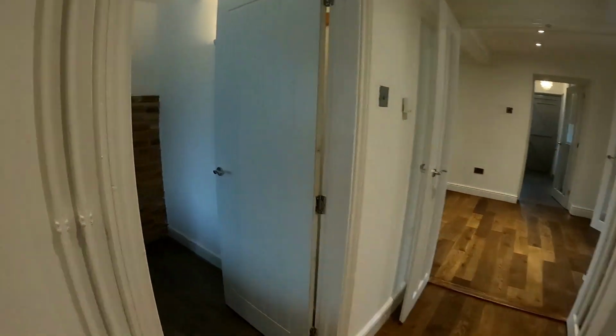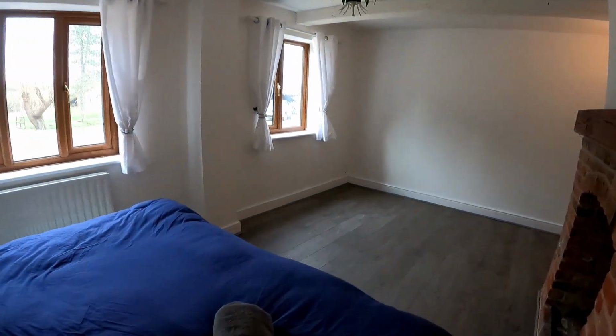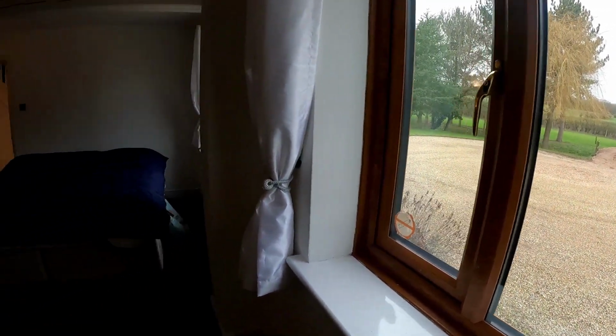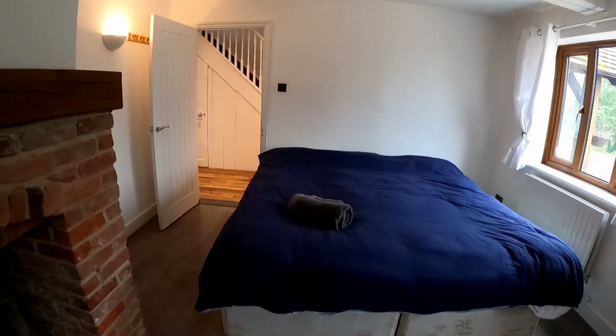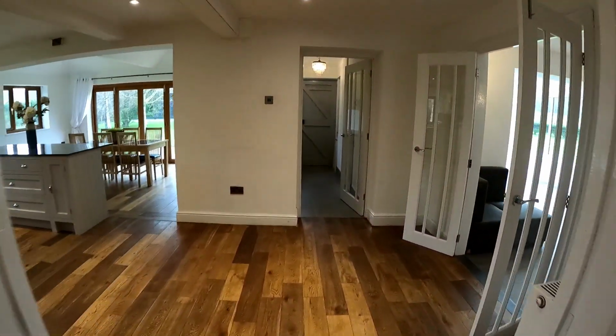Now coming through into another reception room here at the front of the property, you can see that this is a dining room, or perhaps a 6th bedroom for you. You do of course have the bedrooms upstairs, but if you do need that all important ground floor living accommodation, then this property suits you and serves you well. With that dining room, of course, you've got the access through now into this beautiful kitchen space at the rear of the property.